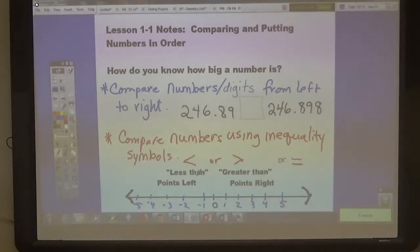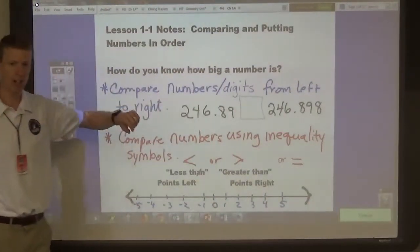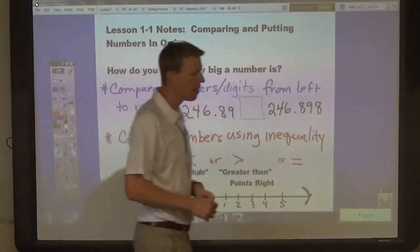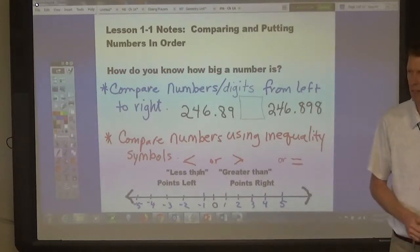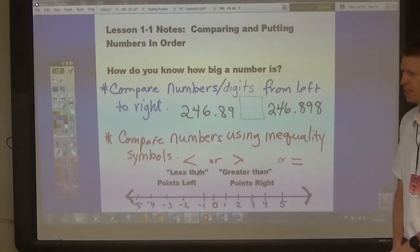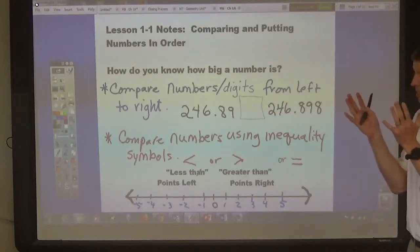All right, sixth graders, in our first lesson today, we're going to be talking about comparing numbers and putting them in order. So, how do you know how big a number is? Can you explain the process for telling how big a number is? Calvin? By looking at it. Okay, by looking at it. And then you have to make some decisions when you look at it.